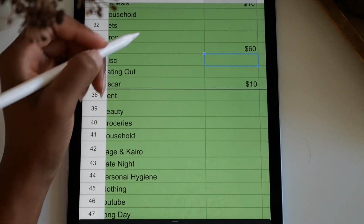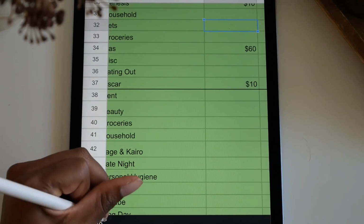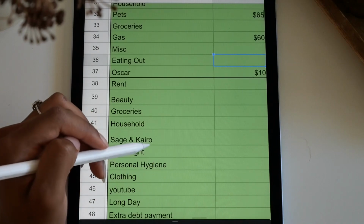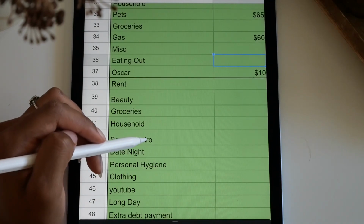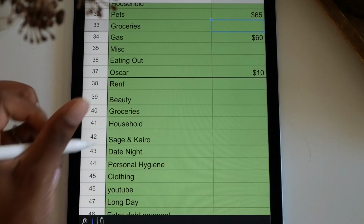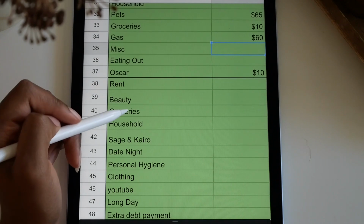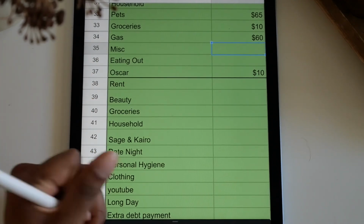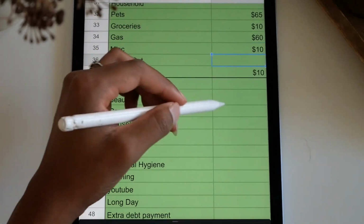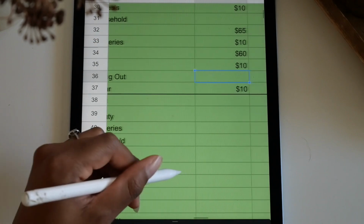For my dogs, they need $65 because they need to get food this week. So that's for their food. Groceries is going to be getting a 10 just for any extra groceries I might need. What's next? Miscellaneous is going to be getting a 10 because it can never hurt to have a little bit more miscellaneous money. And I believe that is all I'm doing for my wallet this week.